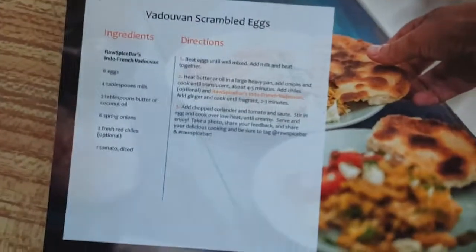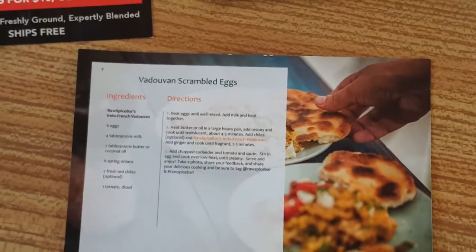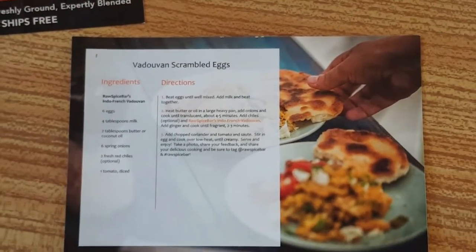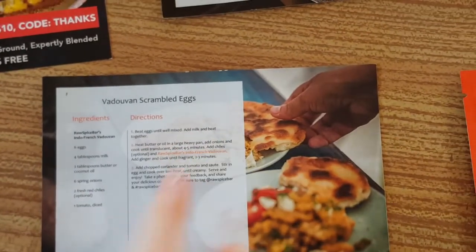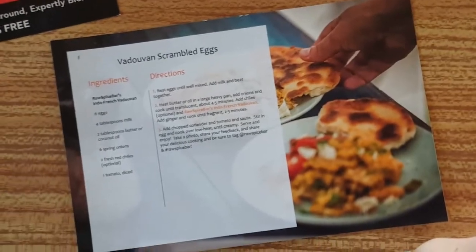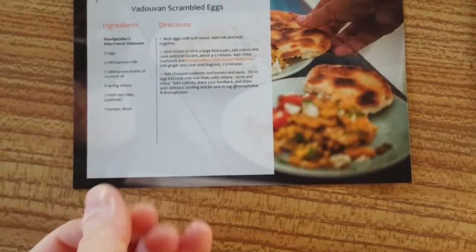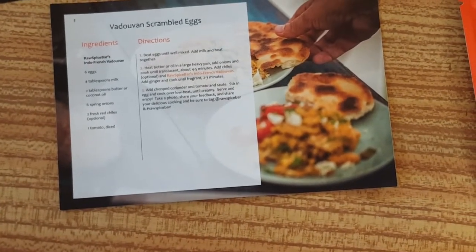And the directions are beat eggs until well mixed. Add milk and beat together. Heat butter or oil in large heavy pan. Add onions. Cook until translucent. About 4 to 5 minutes. Add chilies, optional. And RawSpiceBar Vindaloo spice. Add ginger and cook until fragrant, 2 to 3 minutes. Add chopped coriander, tomato and saute. Stir in egg and cook over low heat until creamy.